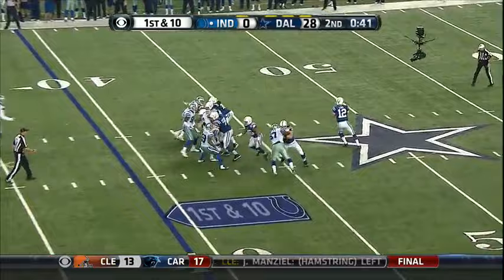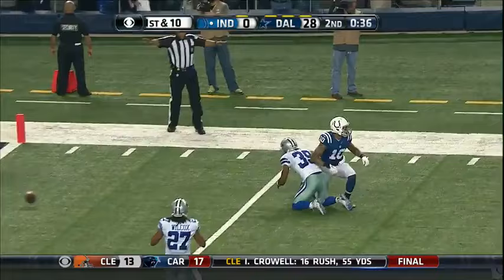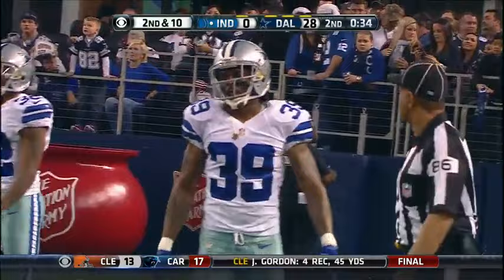Pocket sealed, Luck down the field, nearly intercepted. That was Carr, almost came away with it, but Moncrief broke it up.